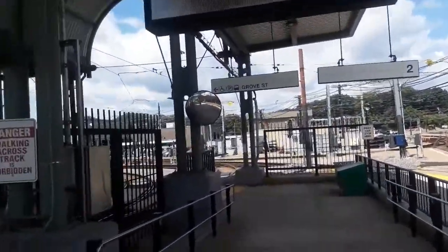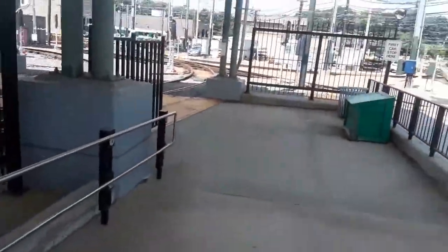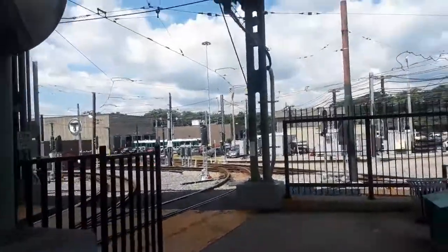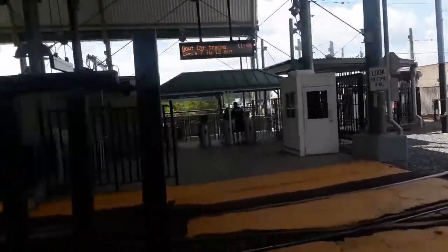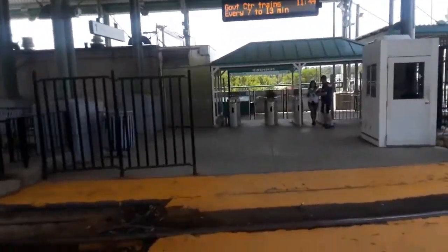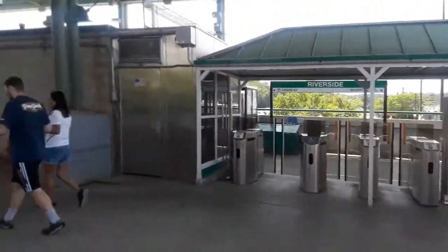So Riverside was the farthest part of this Boston rapid transit, light rail or not. Oh, there is a ticket crossing. Are you alright? I can't believe I put that on film. I'm doing a vlog.